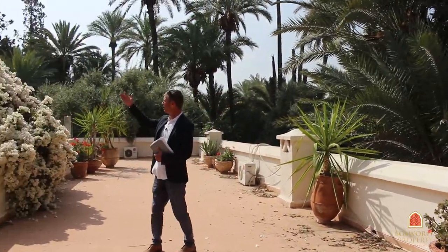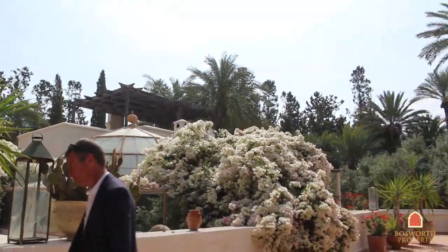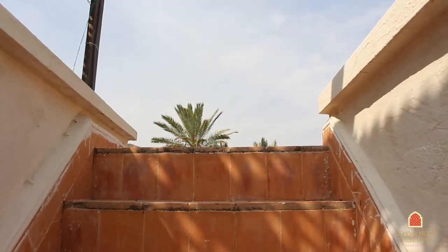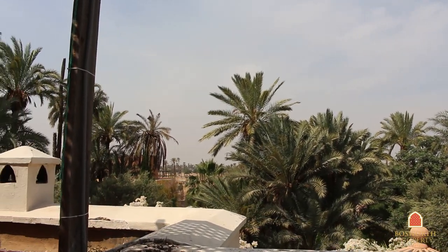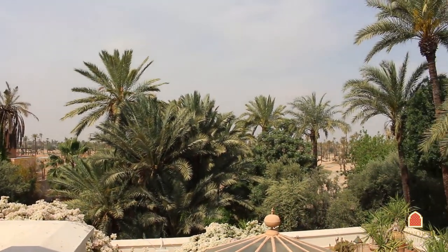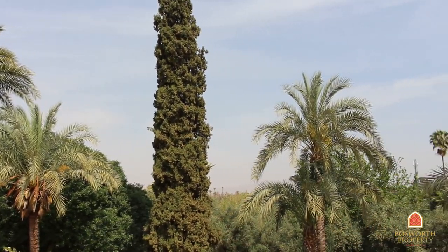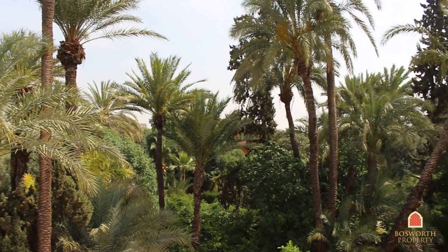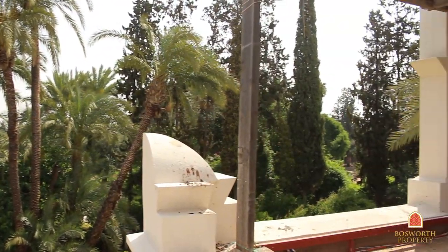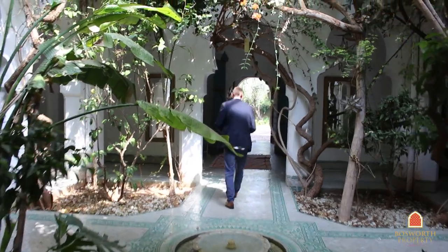And look at this, here we have the pergola with another high platform up there where I'm going to take you now. So as you come up onto this high platform, you get the views over the Palmeraie to your right there as well. Look at that. Absolutely gorgeous. And as you swing around, look at the vegetation. Marrakech palm grove at its very finest. What a lovely place. It needs somebody to love it and to take it on. Now, let me walk you over this way to see another building.